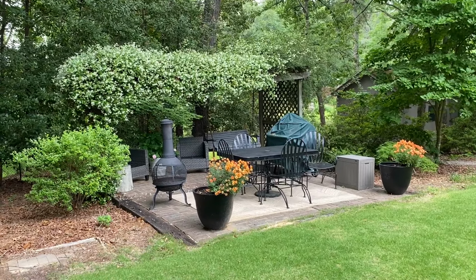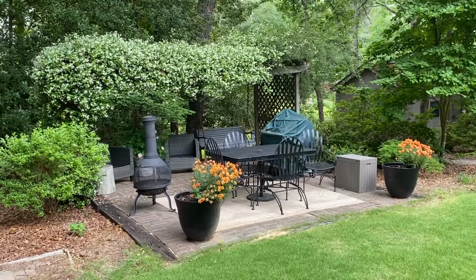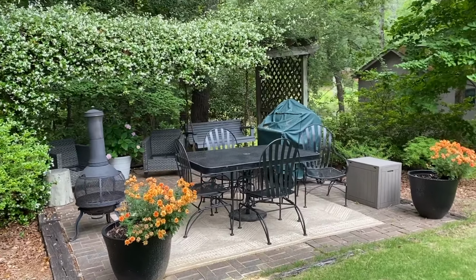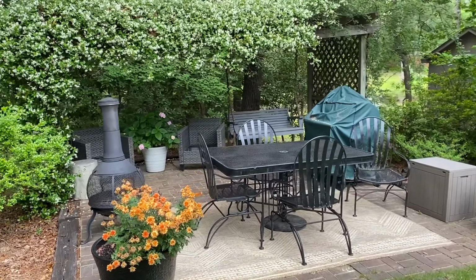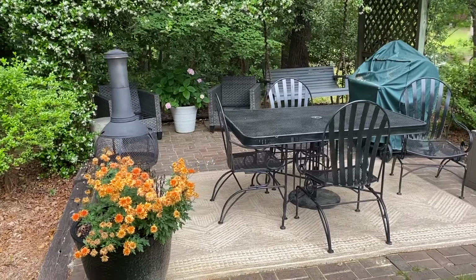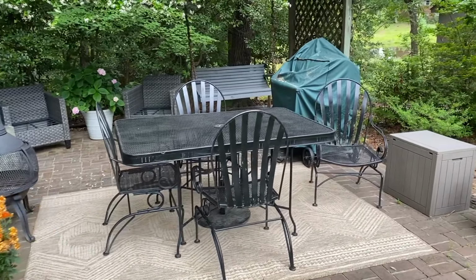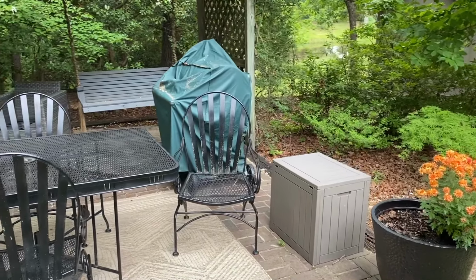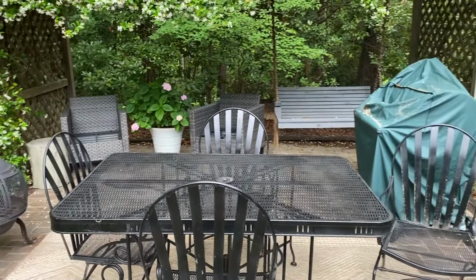Welcome to our patio space. I love this space in our backyard. It is just very calming and it's just a nice place to sit and relax in the morning. It's a little bit too warm to be out there in the middle of the day, but in the morning it's a nice place to sit and just listen to the birds and enjoy the outdoors.